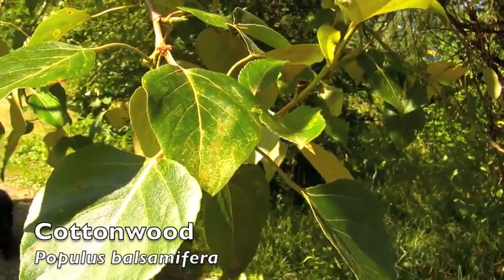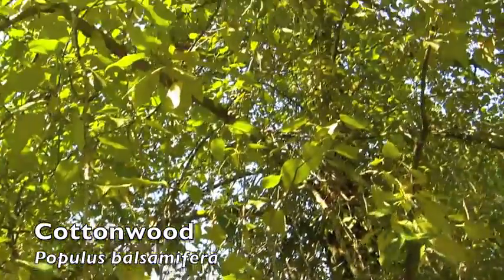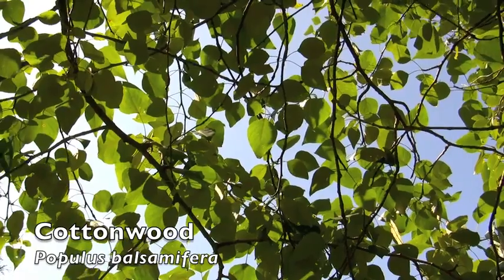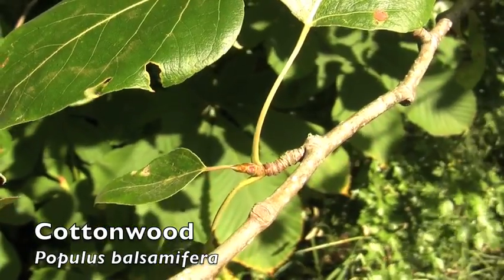This is one of my favorite trees, especially in spring when the scent of the leaves opening fills the air with a lovely sweet smell. The leaf buds that accumulate this fragrant resin can be picked before spring and soaked in oil to make balm of Gilead. This is a useful pain-relieving and wound-healing remedy and helps to calm the nervous system and promote good circulation.